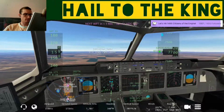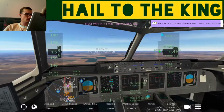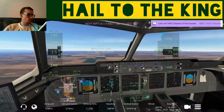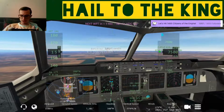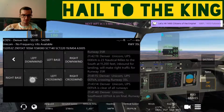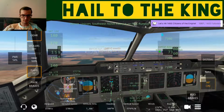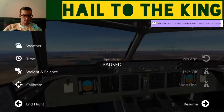Denver Unicom, UPS 001 Victor Alpha is clear of all 35 runways. We're gonna make a left turn and taxi to the south cargo apron. Denver Unicom, UPS 001 Victor Alpha is on final, runway 35 left. 6 nautical miles. Denver Unicom, Southwest 702 Victor Alpha Heavy is on final, runway 35 left.